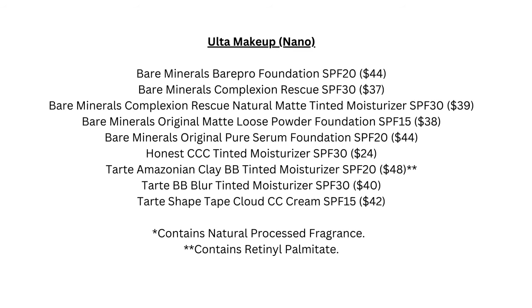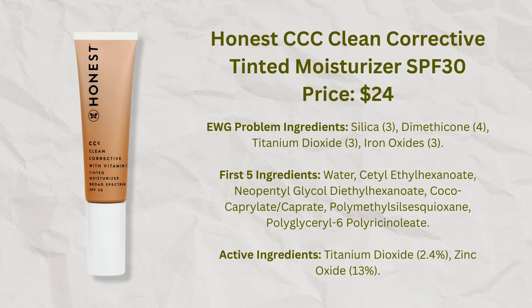Then in terms of the nano foundations, of course, Ulta has all those same bareMinerals products. Another product that I have tried is the Honest Beauty cream that is mentioned here. This is a product that doesn't include fragrance. I think that it looked nice on my skin. I did a full video on that last year, so if you're interested in that product, you can take a look at it. But in general, I've had very good luck with pretty much everything from the Honest Beauty line. I think it's performed well for me, and I think this is a product that's been particularly nice, especially for the price point.